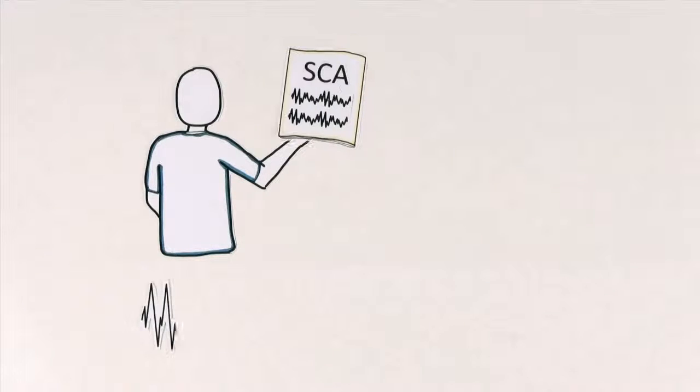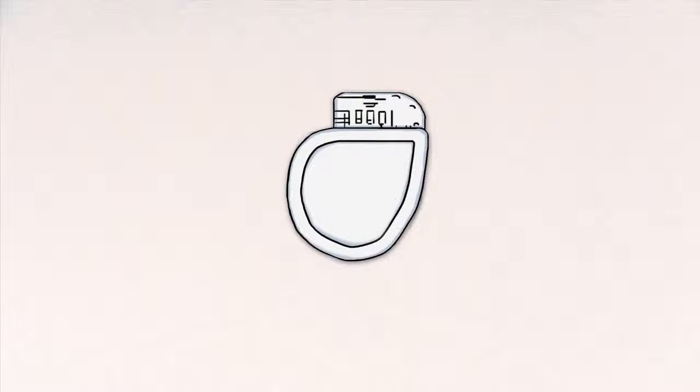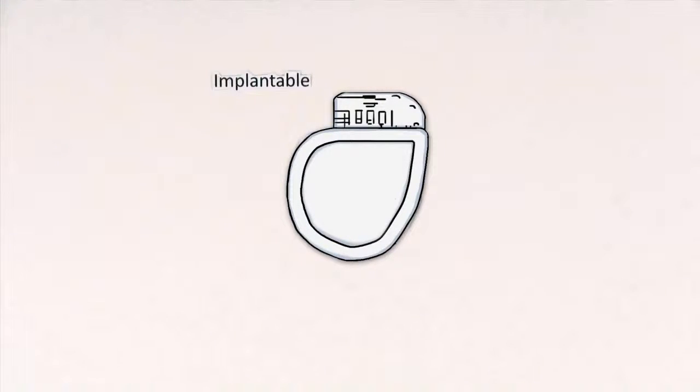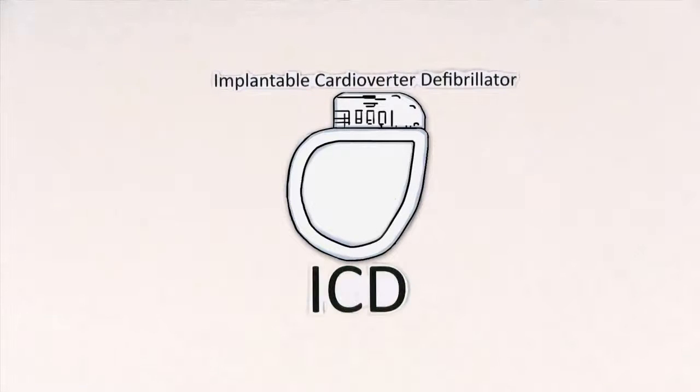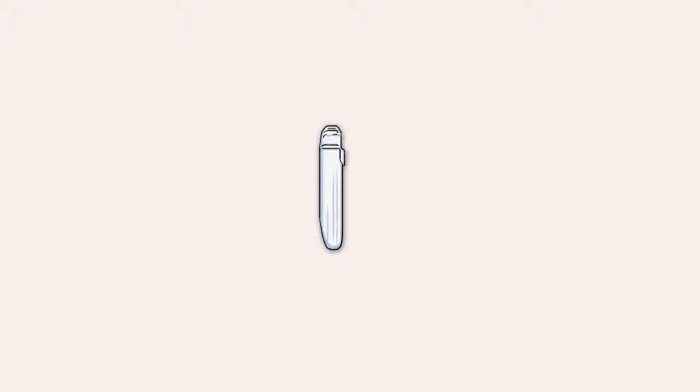If you're at risk for SCA, you need a way to get your heartbeat back as fast as possible wherever you are. That's why there are defibrillators that can be with you all of the time. They're called implantable cardioverter defibrillators, or ICDs. They're tiny, small enough to be implanted just under your skin and connected directly to your heart. Some ICDs have contoured shapes, designed to be less noticeable and more comfortable.